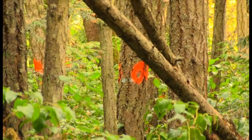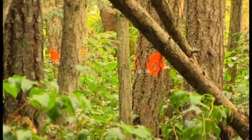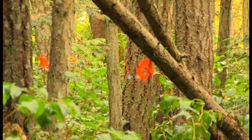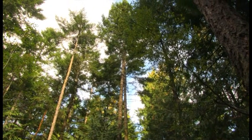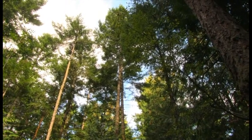What we'd like to do is take off these old, dominant, stagnated trees and get the young, healthy trees growing. In other words, taking away the low-producing, low-value trees and replace them with healthy, young, fast-growing, productive trees.